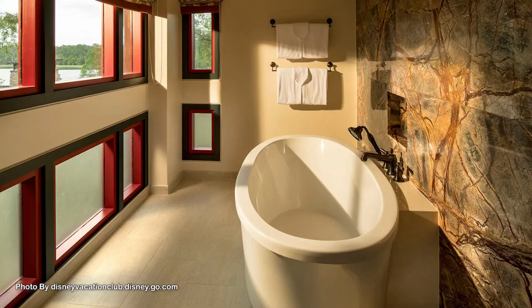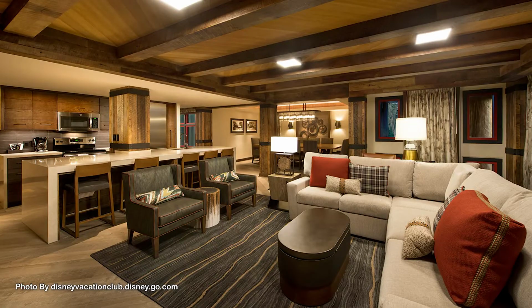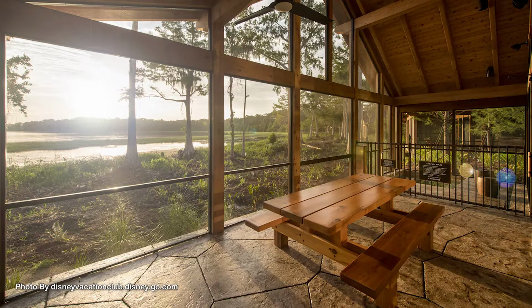You have your own little private, not pool, but it's kind of like a hot tub, a little private kind of hot tub thing. Just your own cabin. You feel like you're out in the woods. They really kind of do it up with the Imagineering there.